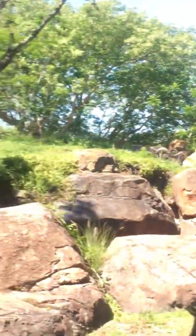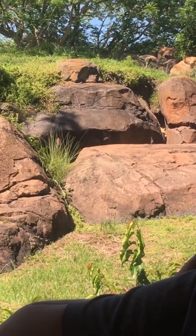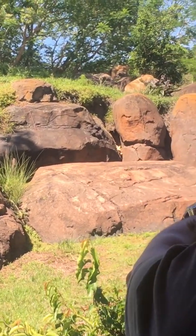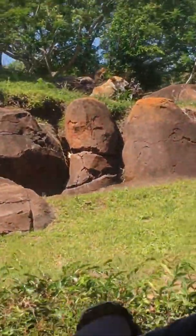This is pretty much what lions do for about 18 to 20 hours out of the day. Lions prefer to do much of their hunting at night. It's cooler, easier to sneak up on your food in the dark, plus they have really good night vision.